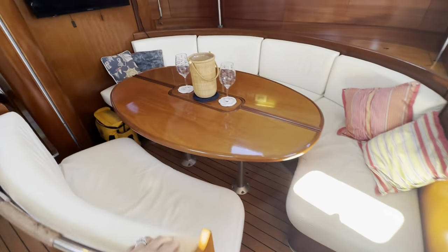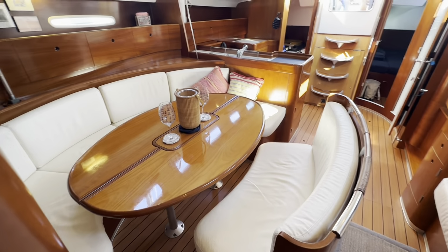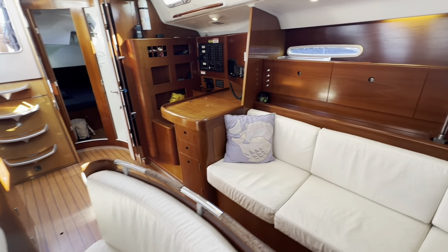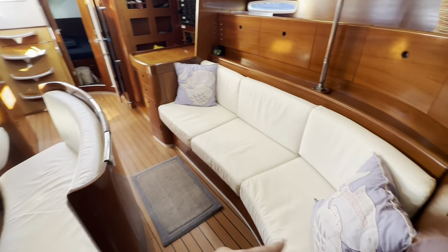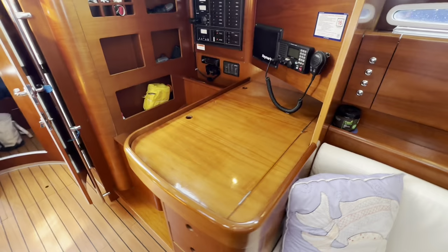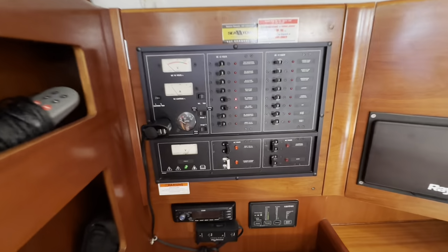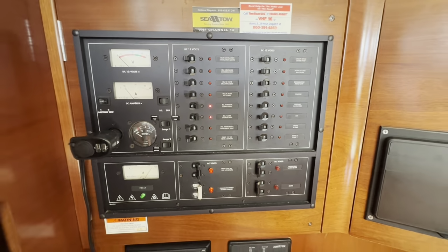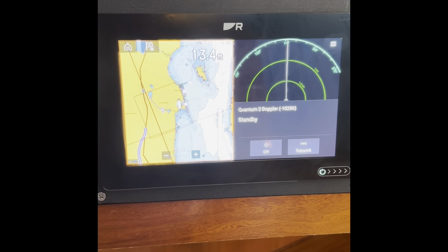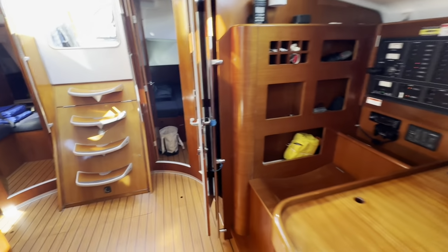Coming around. Nice communal spot to hang out and enjoy a meal, read the paper. There's storage all through those lockers as well. Looking aft, got a nice bench settee there. Storage throughout here. A nice big nav station. The panel. New Raymarine. Lots of storage.